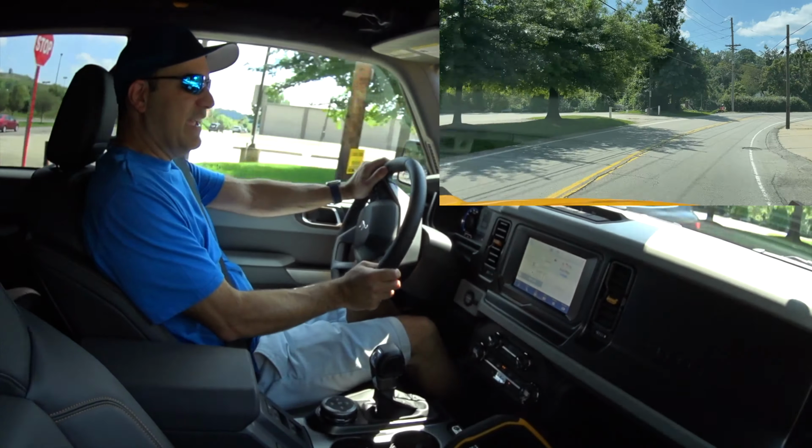It does take a little bit of time for that turbo to spool up from a stop. There is some turbo lag. But once it does spool up, there's some nice torque.